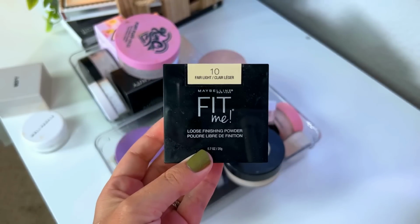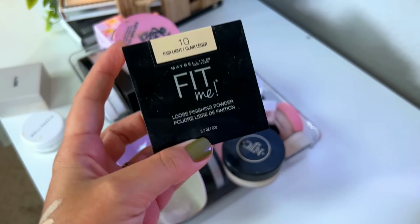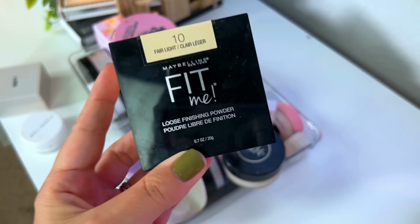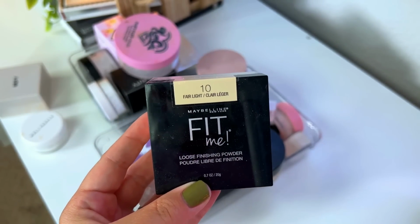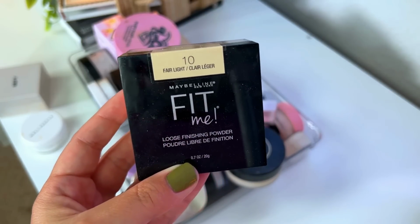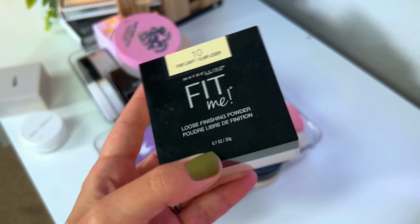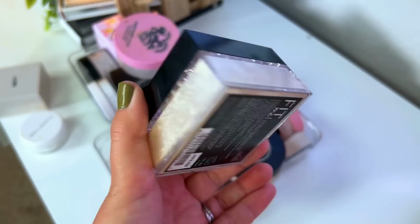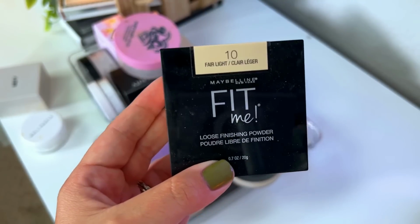I wanted to love this. I do. Everybody raves about this. Everybody says this is so good for the drugstore. Why don't I like it? I just don't like it. I feel like the reason why I don't like it is that it's not that it doesn't blur the skin. It really does blur the makeup, but I just feel like the shade range, one, is kind of poor, and two, because they don't have translucent shades, this is a color base, it just turns me yellow. Like, this fair light shade just turns me yellow.